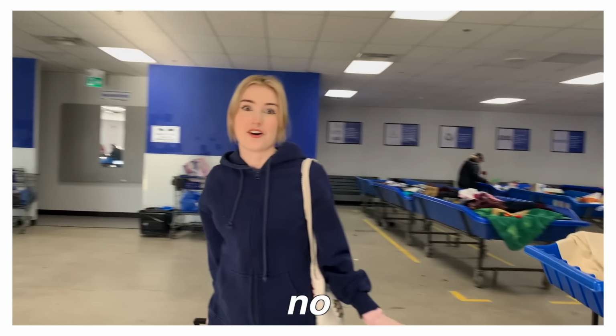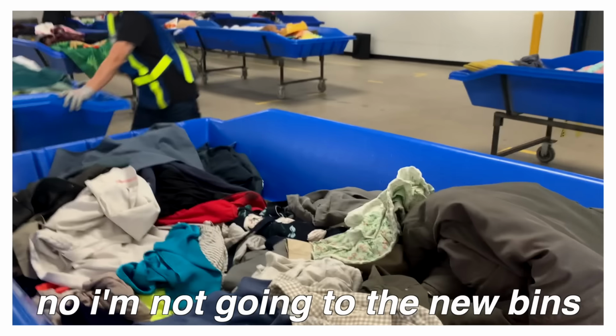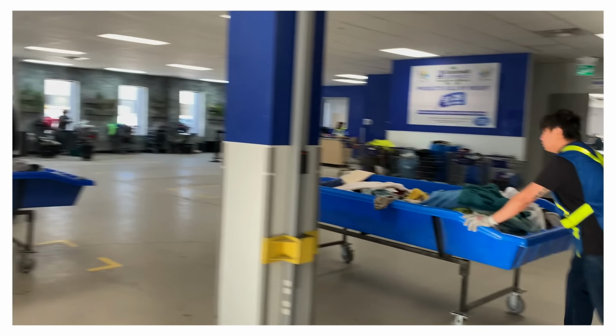I personally was riddled with anxiety at the thought of being in that crowd diving in the new bin. So I just watched from afar and looked at the finds. The new bin. No, I'm not going to the new bin. You can honestly tell it gets pretty intense. Like, this is almost like a sport.